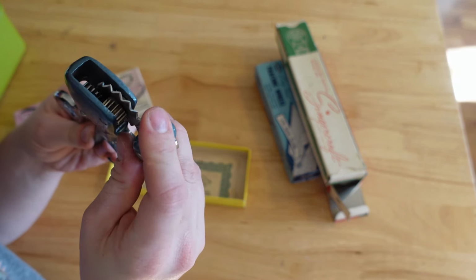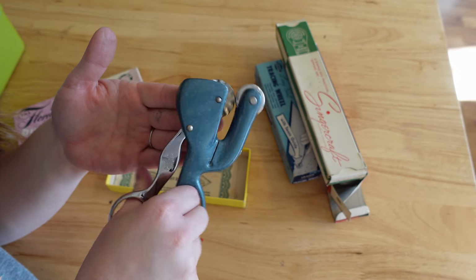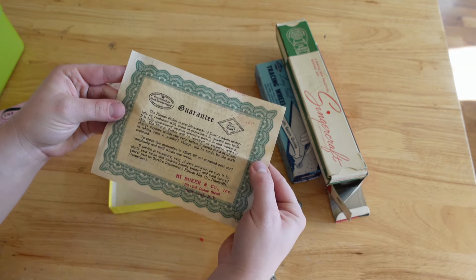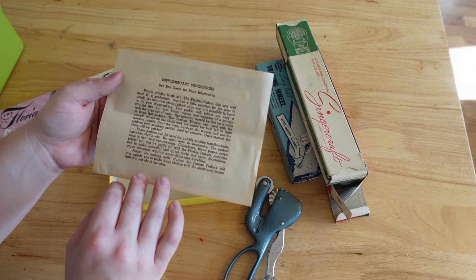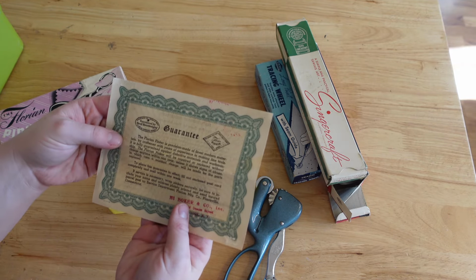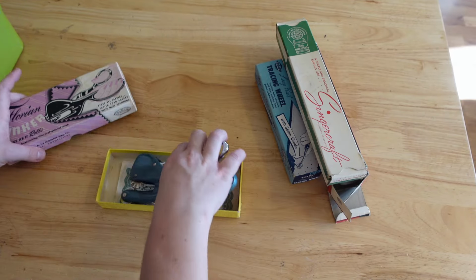So it's on like a wheel that rotates as you go. And then it has this little guarantee thing. Proper pinking is an art. That's really cool. Guaranteed by Good Housekeeping. So you know it's good.